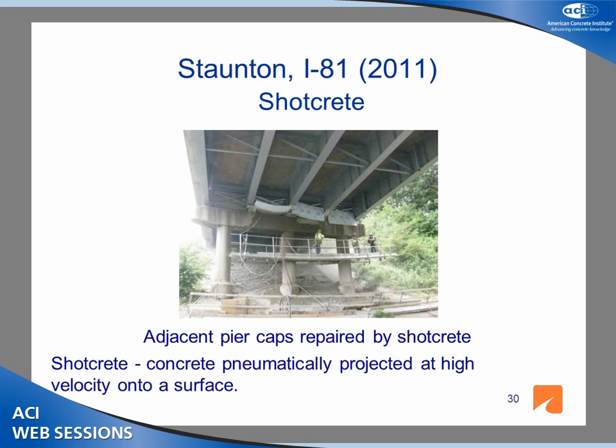Now, this is the shotcrete operation, as you see. And that was in the other piers. And as you know, shotcrete is concrete pneumatically projected at high velocity onto a surface, widely used in the repair of structures, and you can get very high quality shotcrete, but it is very much dependent on the operator.